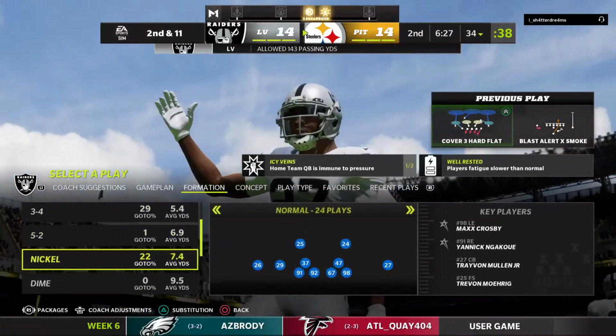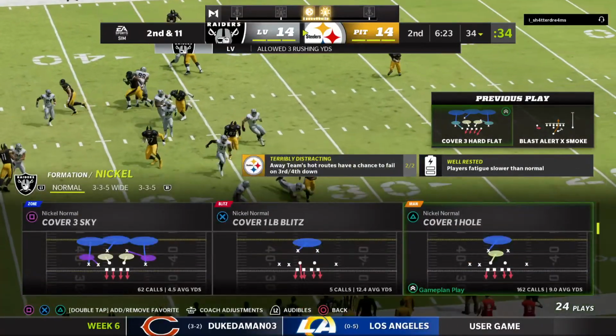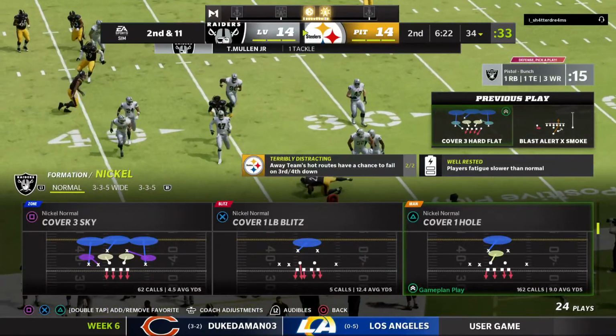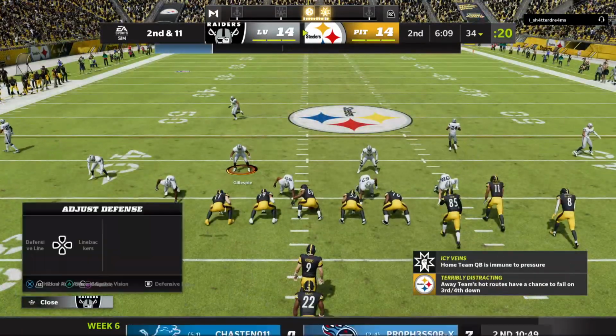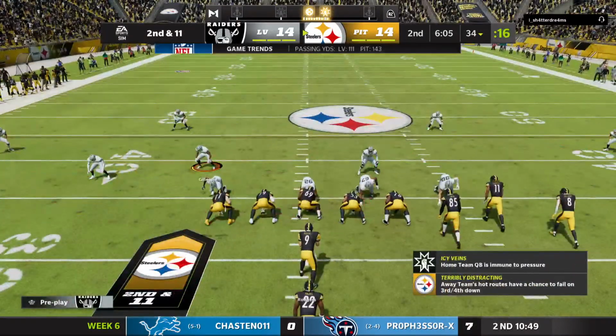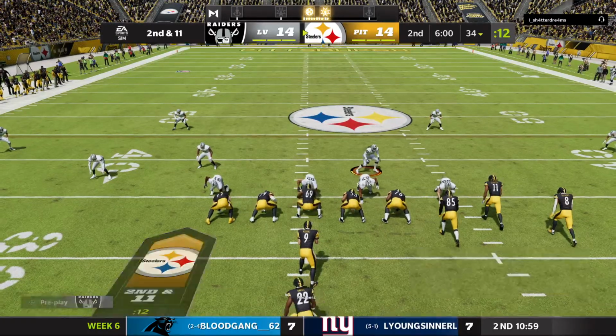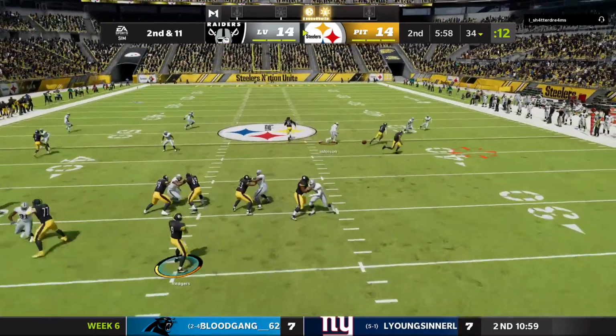And the running lane's non-existent in this first half as they'll stop him behind the line. With his size, he's a tough man to bring down, but they do a nice job there stopping his progress and not allowing him to get back to the line of scrimmage. On 2nd and 11 now.